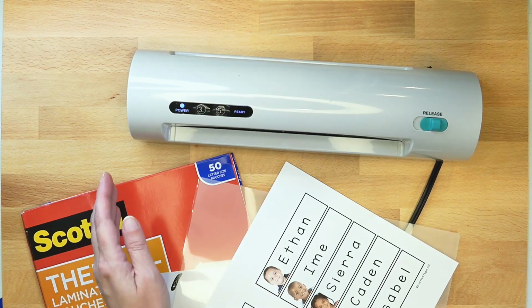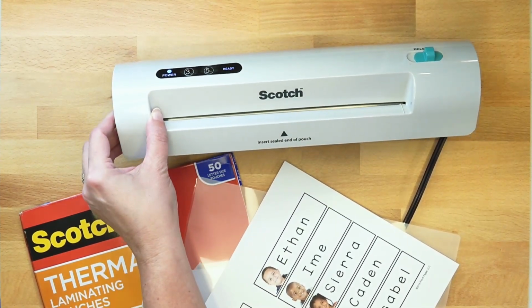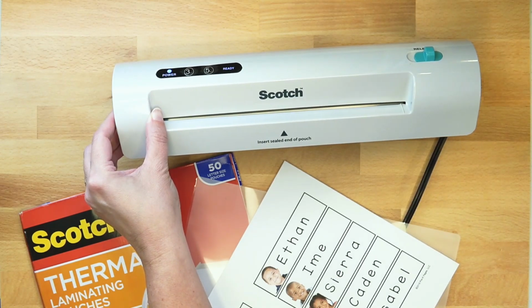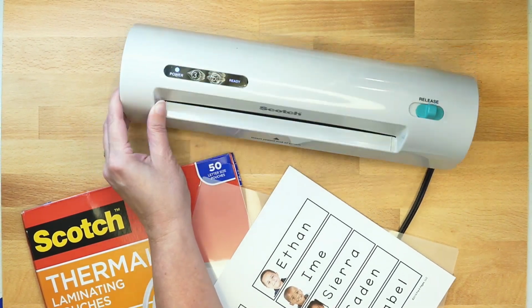So if you're watching along with us, I have my personal laminator here on the screen. I've already warmed it up. It's ready to go. My favorite personal laminator is Scotch because it's very inexpensive and you can find the little laminating pouches and everything you need at your big box store or Amazon.